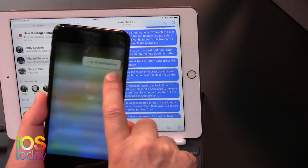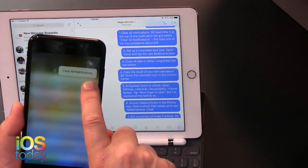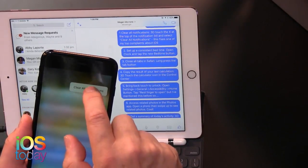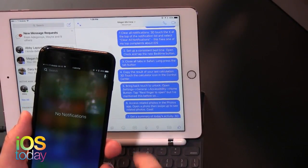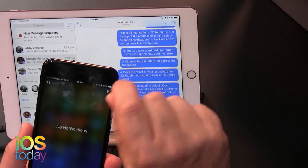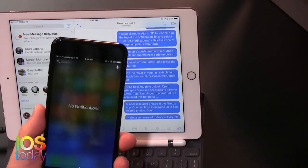Now, I remember we talked about this, and you said, well, I just let them fall off because they only last a couple of days. But I don't want days and days of notifications, so I really like that. Clear all notifications. So you 3D touch the X, the clear button at the top, and it'll give you the choice to clear all notifications.